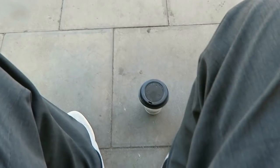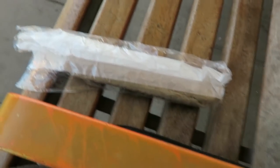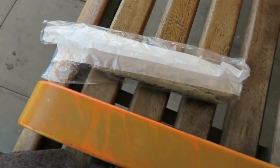Right, a cup of tea when it's empty, if I want to pee. And there is a roll, that cost me £7. That was a real rip-off, and I told him so as well.